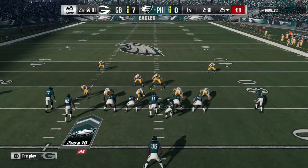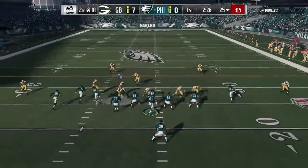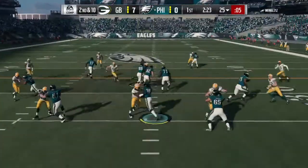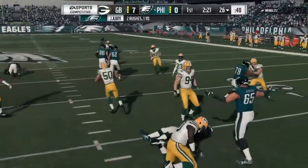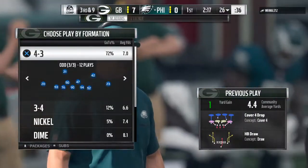Zach Ertz, the man in motion. They run again with Ajayi, and he'll get this one up to the 26. One yard, the official pickup there, so it's going to set.